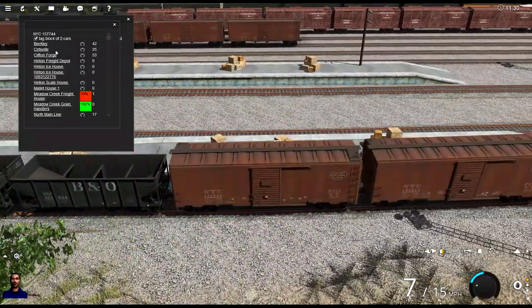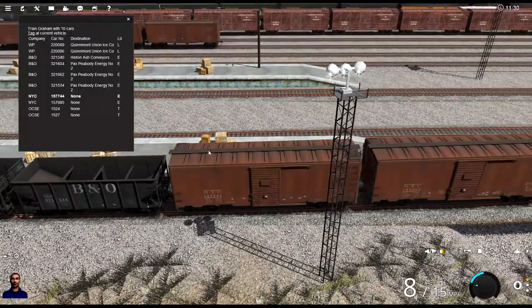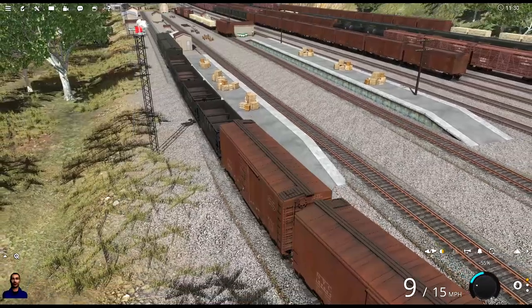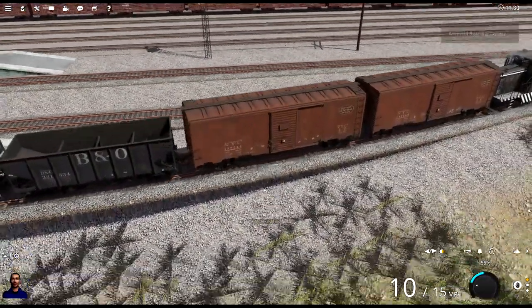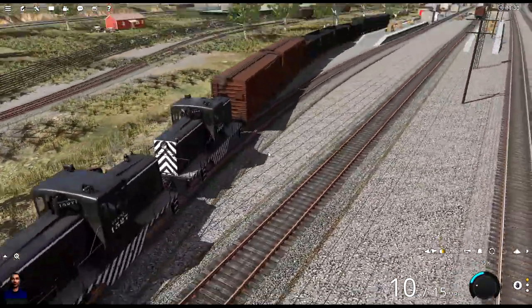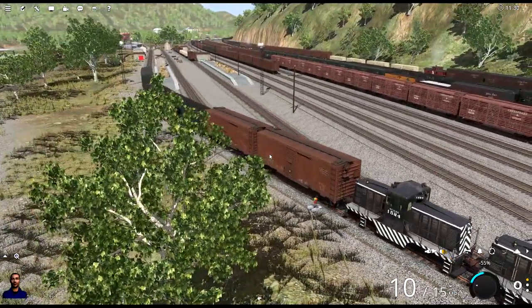So tag it. And then just hit none. Or I could have typed in none, either one. Now, the rest of these, we're not going to re-tag because they just came here. They still go to the same destinations. They're just sitting here to get repaired. Their destination does not change. Okay.